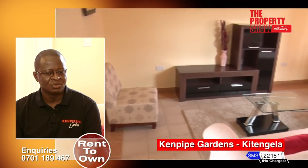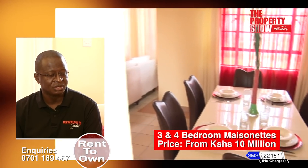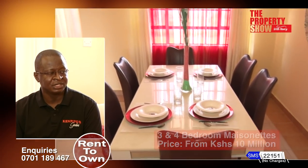Let's pick that one again. Okay. If I pay 10% deposit, I can live here, and the balance I pay in 20 years. Exactly. Is that the case? Exactly. Once you pay the 10% deposit, we give you the keys, you move into the house. So you continue repaying the balance for the remaining period as you enjoy staying in the house and as the house gets to appreciate in value.